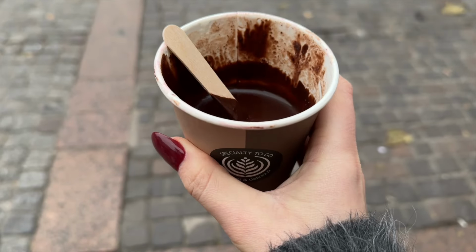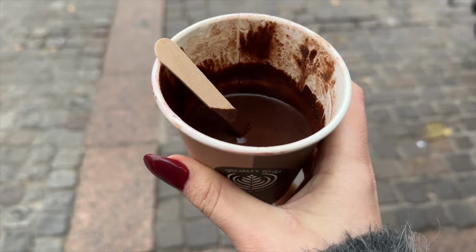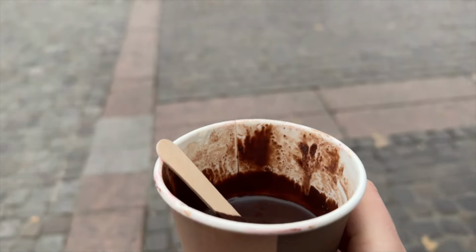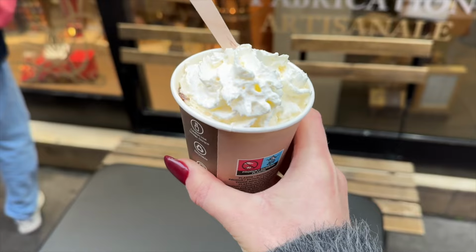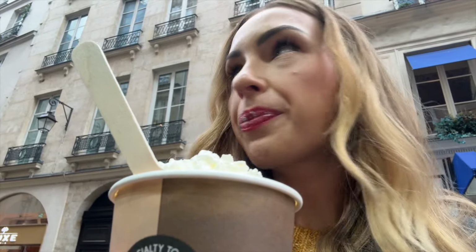It was like molten chocolate that you sweetened yourself with some sugar, which I like because I don't like it too sweet. Oh, it was so chocolatey. And of course, I paid the extra euro for the Chantilly cream on top, and I wouldn't have it any other way.